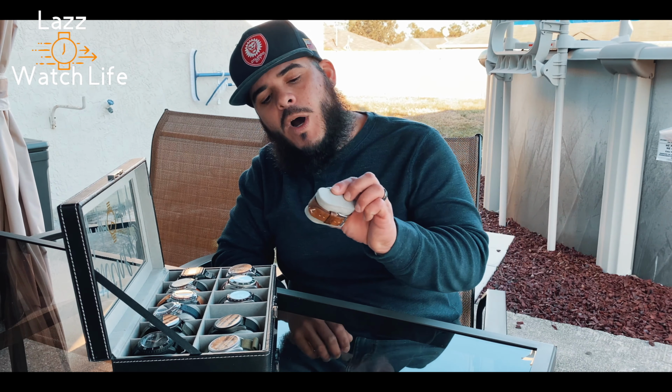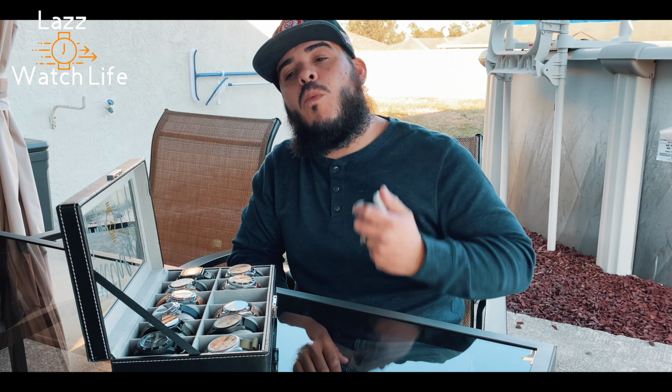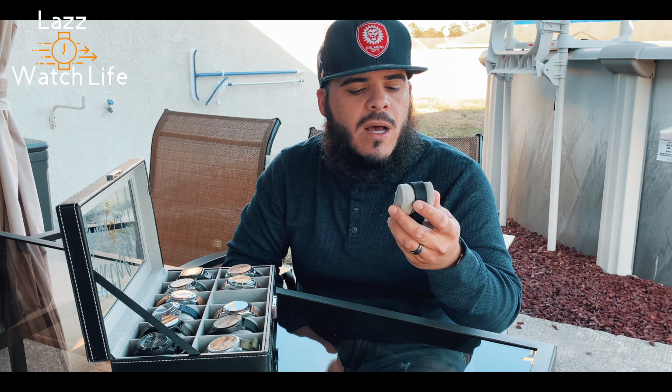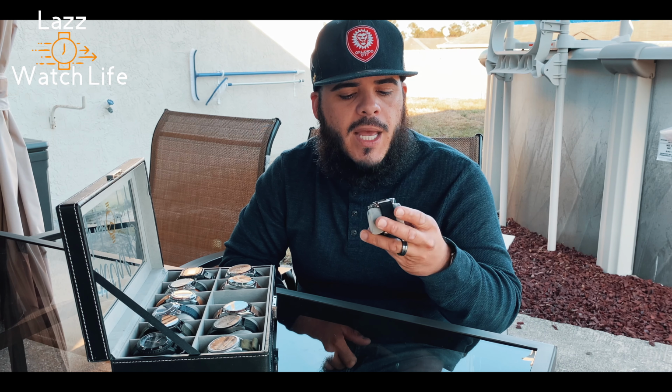It really gives the watch a nice vibe. So yeah, moving on to the next one. This next watch here is a Pagani Design, and has been featured in some of my other videos. I believe I've done a wrist check with this watch and showed it off that way.